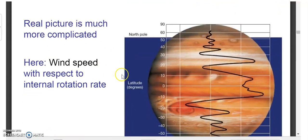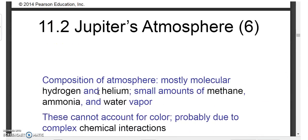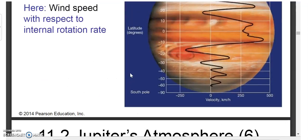This is actually an interesting picture of what's going on with the wind. Notice in some directions, it's moving, like just looking at this picture, some directions are moving to the right. Some winds are moving to the left. So there's not this overall rotation the way that we have with the terrestrial planets, the Earth-like planets.